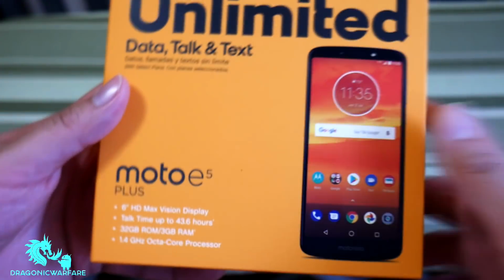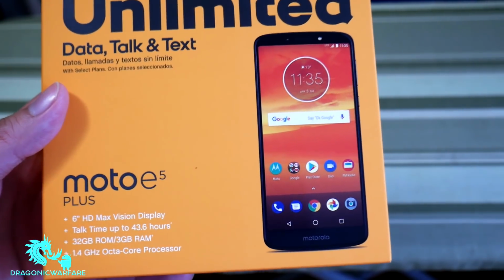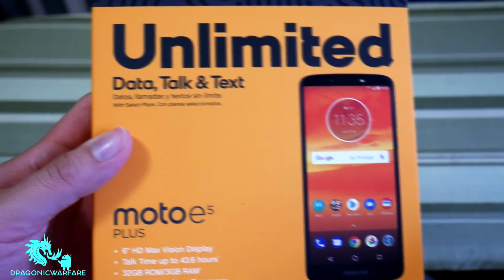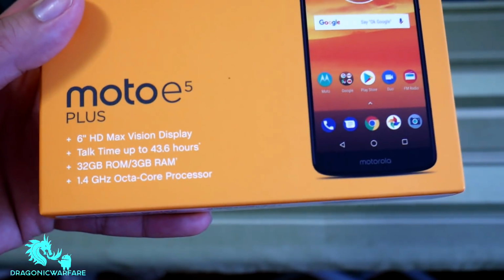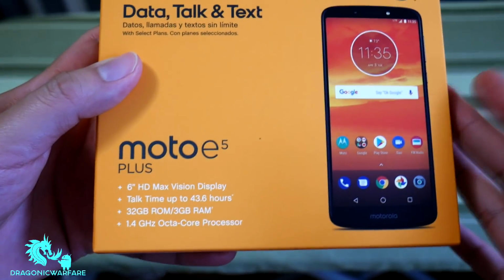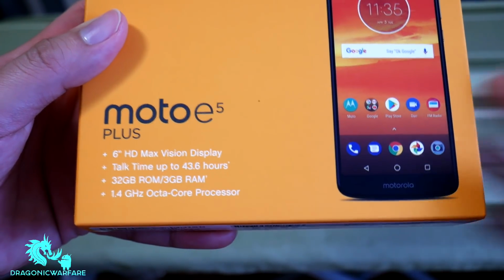Now remember, guys, you can get this phone for about $150. With a flash sale you could get it for about $120. I actually got it with express shipping and everything for about $180, but if not, it's about $170. Like I said, I just paid the extra $12 to get it quicker. So this is the first time I'm going to be using a 3 gigabyte RAM Boost Mobile phone, with 32 gigabytes of ROM, so 32 gigs of internal storage. We'll see how much you can actually use. 3 gigs of RAM, of course. It has a 1.4 gigahertz octa-core processor.